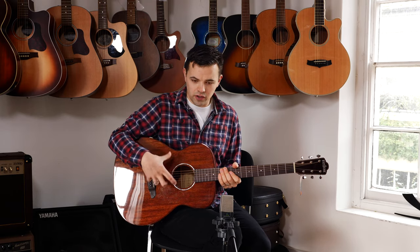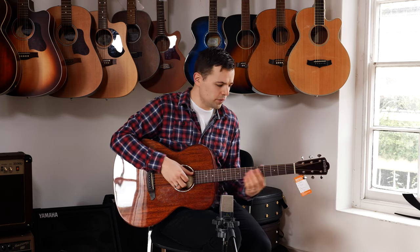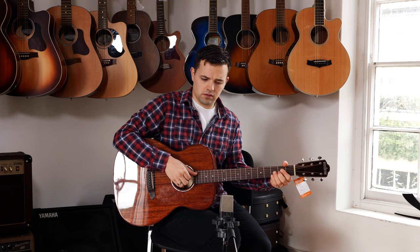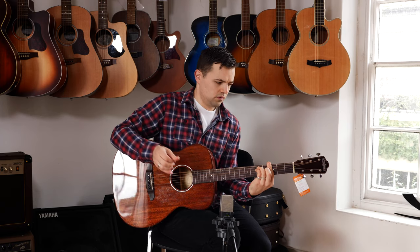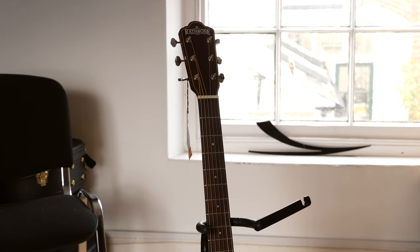There's a real dynamic range and a volume that you expect in a much more expensive instrument, and the neck on this is super comfortable to play. So I think if you're looking for your first acoustic guitar, this is a really nice option. I've been playing this quite a bit this morning and really enjoying it actually.